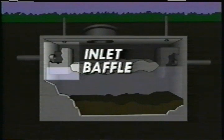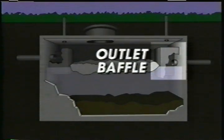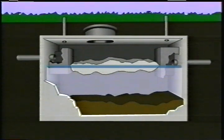The physical features of the septic tank include an inlet baffle that ensures entering wastewater mixes with the liquid contents of the tank, while also preventing scum from floating back and clogging the inlet pipe. Similarly, an outlet baffle keeps scum from leaving the tank and entering the soil treatment area. When the tank is functioning properly, it is filled with liquid to the bottom of the outlet pipe.